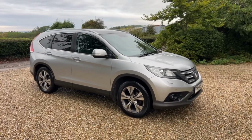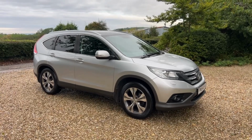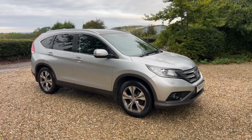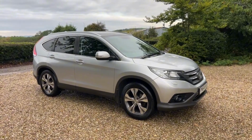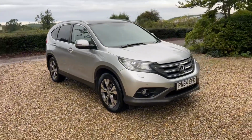Right then, it's a quick walk around video. This is for a Honda CR-V 2 litre EX manual. 64 plates, as you can see. Lovely low mileage in the car, just 56,000 miles, and it is in absolutely beautiful condition. Finished in silver, full black leather interior.